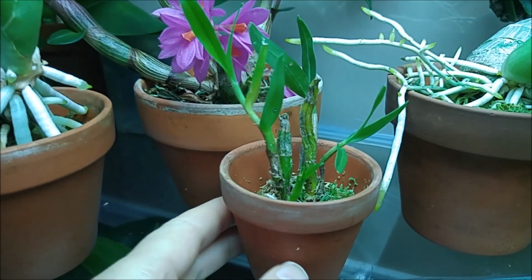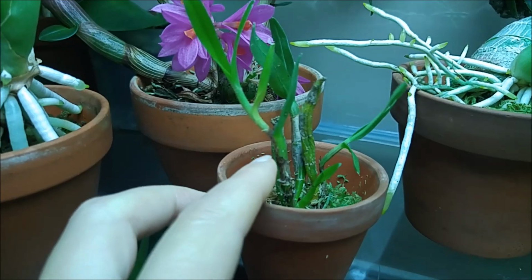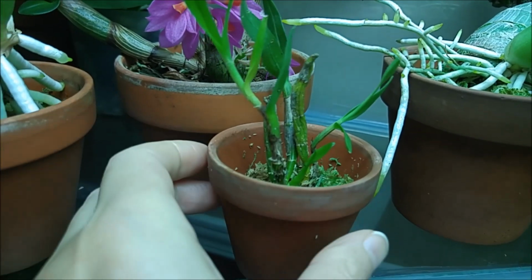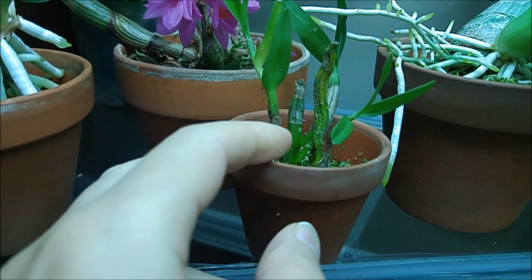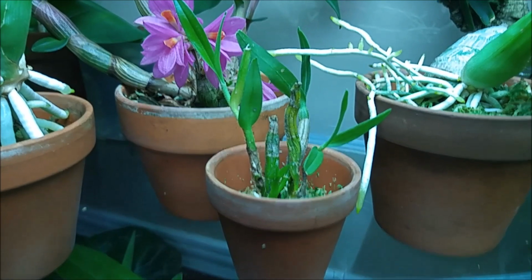And here's another new Dendrobium that I just received recently. This is Dendrobium Christianii from Tropical Gardens. And this is the new growth that just started for me. See this one here? Hopefully I will see blooms on it.